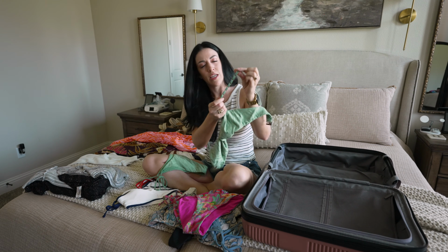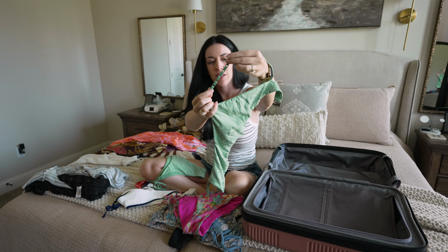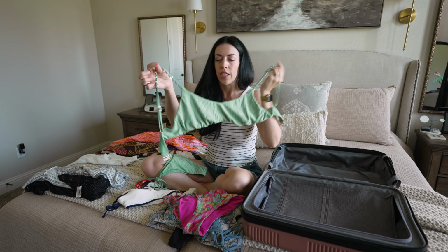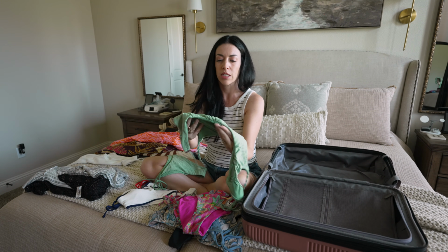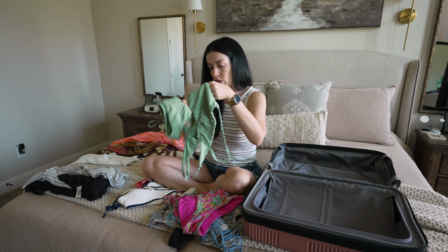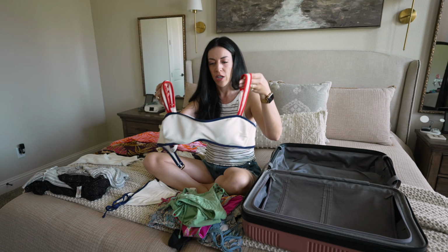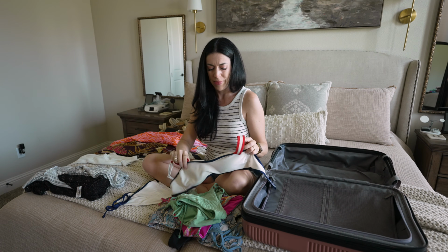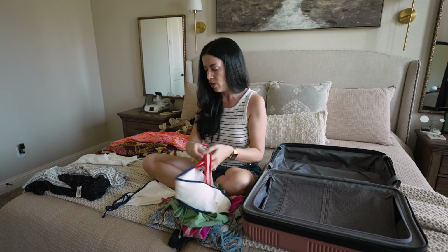It's got, again, kind of a chain, not a detail, it's part of the strap, but it's very different, and I like the texture of the pattern. It looks kind of like a zebra pattern, but I really love this color, love this swimsuit. This one I got this year at Target, fun red, white, and blue. I guess you'd call them bandeau, I'm not entirely sure, but I like this style.